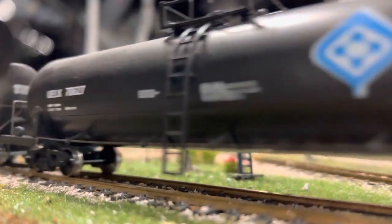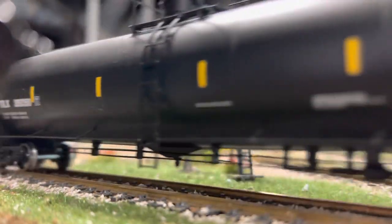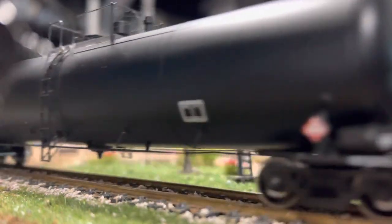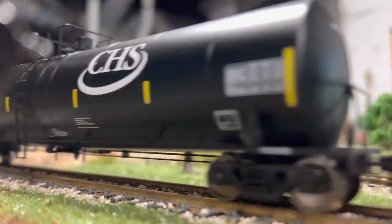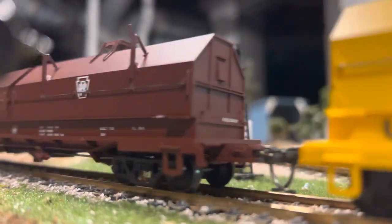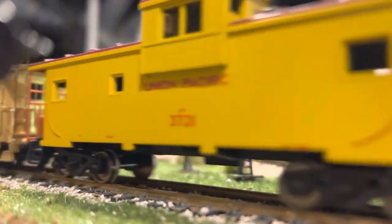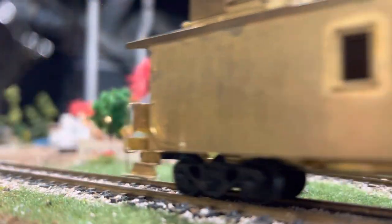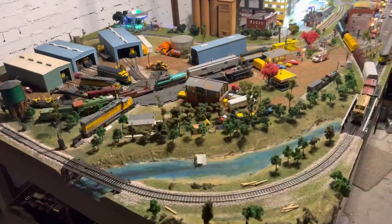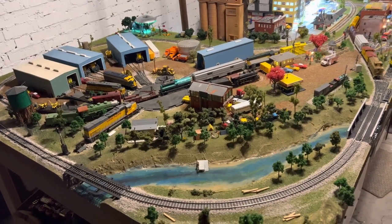This is going to be, unfortunately, the last update to this layout. This layout will be torn down here in the next month. We're going to be moving to a new house, which means a new layout. And so we're going to give you an overview of basically the final status of this, where everything is, what all there is, highlight some details, and go from there. We're going to do a very quick, broad overview of the layout, and then we'll go into some details.